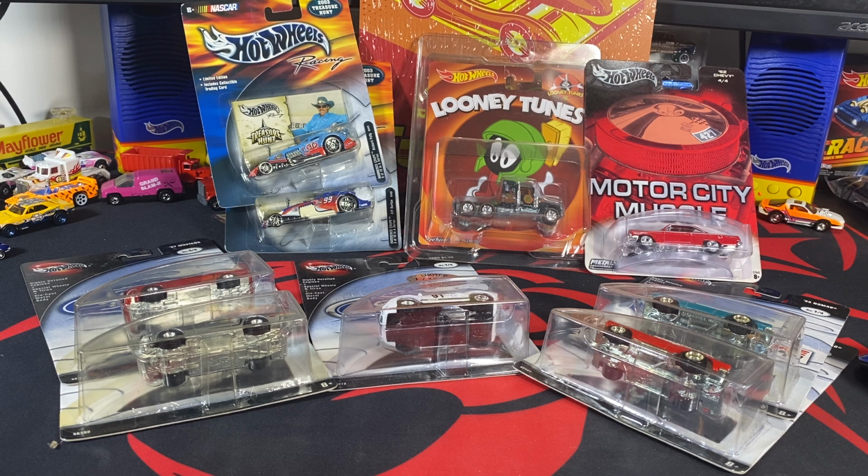But this is some of the stuff that I found on my way home. There was a little diecast show in Radford, Virginia, that we stopped at. It just happened by chance that it was in the time frame we were coming back. We had to be back, because my wife's family had a reunion, so we were rushing back for that. But we stopped here.